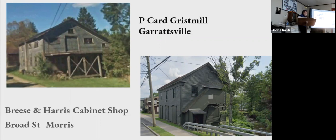One of the first industries to go is the forge, the local forge and furnace. Because the iron deposits are only so big, the Morris iron deposit's relatively small. There's actually some iron here on the table, some iron ore that I dug up today out of the Butternuts. There's still a deposit down there.